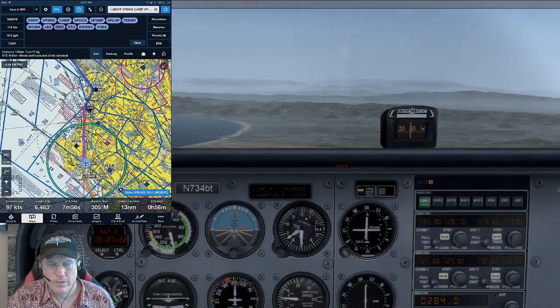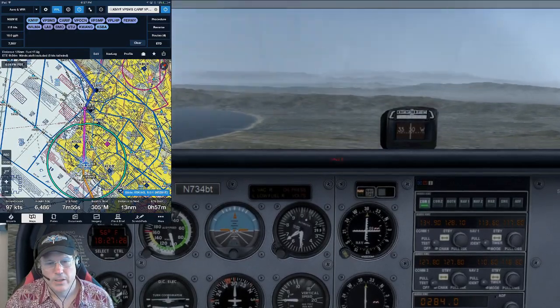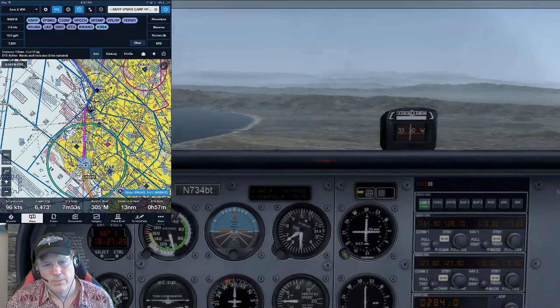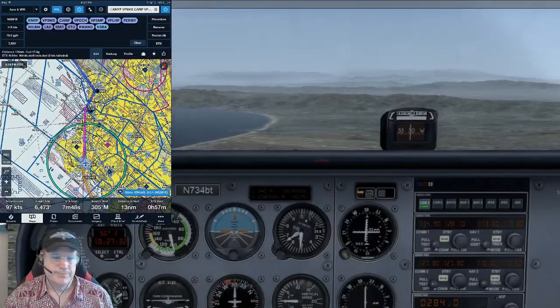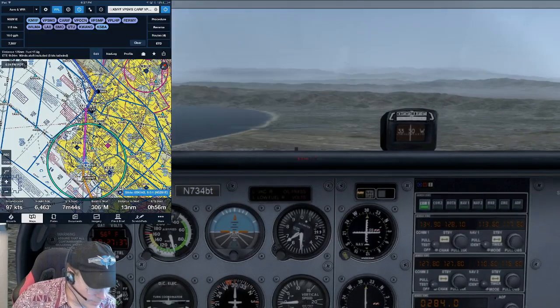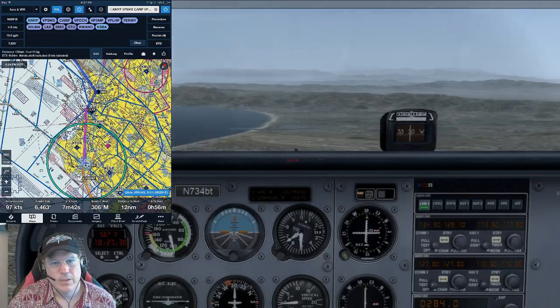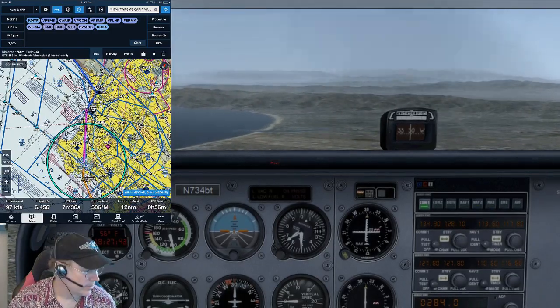I've got that tuned in to 303, which is the reciprocal of 123. You can see on our heading down below, we are on the radial, heading basically 303. Right now on ForeFlight, it's saying we have 56 minutes until landing in Santa Barbara.